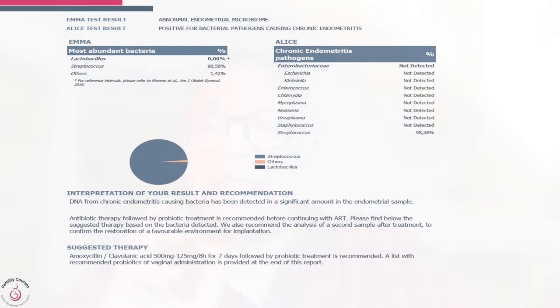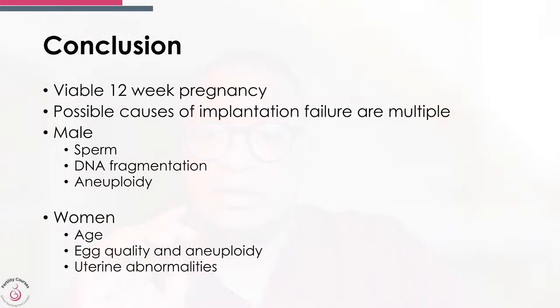When we looked at the EMMA test, you look at the lactobacillus: 0. What causes a drop in lactobacillus? Infection. And we found a streptococcus infection, for which antibiotics were given and probiotics were continued. The rebiopsy came out showing a clear infection resolved. There's a viable 12-week pregnancy.